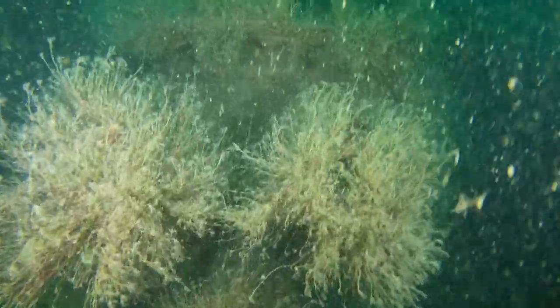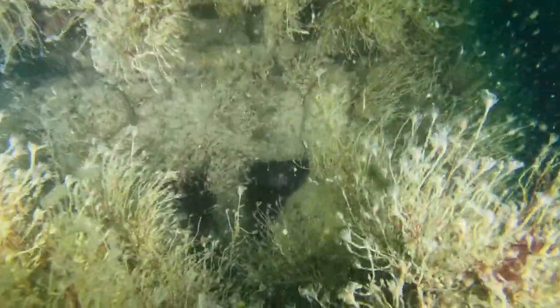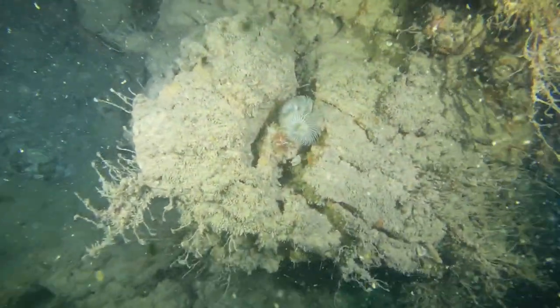And this one is probably one of my favourites. There's two with still the barrels and everything on. This is always a really good hidey hole for a conger. Let's see if there's one in there today. Yep, just see its snout. Very shy. They're not scared of divers and they're not scared of lights, but when you cast a shadow over the top of them, they don't tend to like it.